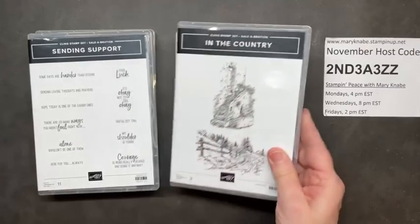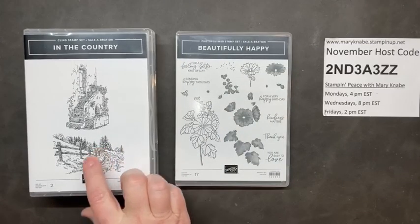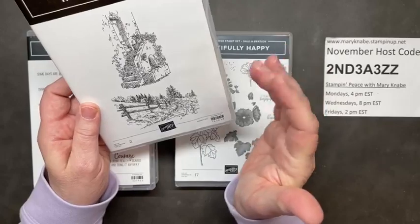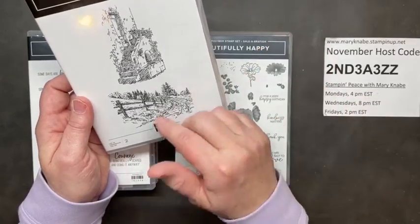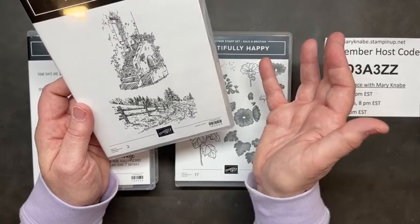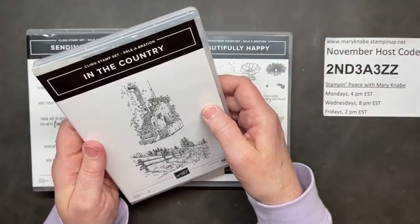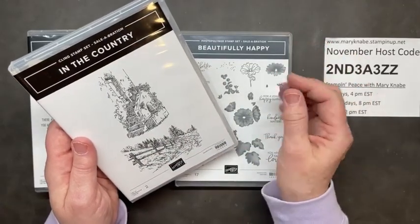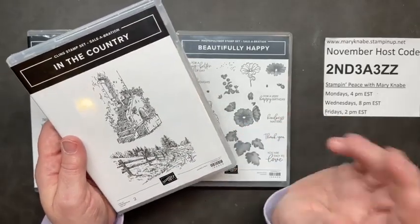Okay? And then, oh, which is this one? In the Country. This one you can get free with a $50 order as well. Now this would be great to do black ink on white cardstock or on vanilla. But you could also color with the watercolor pencils, the Stampin' Blends ink pads and blender pens even. You could use soft pastels, just adding bits of color. And you could even just fill in some color with our small blending brushes.